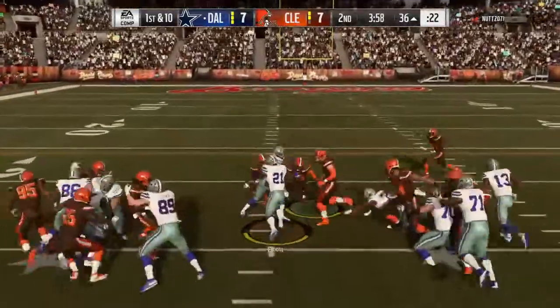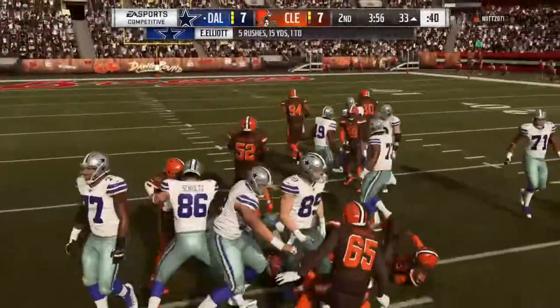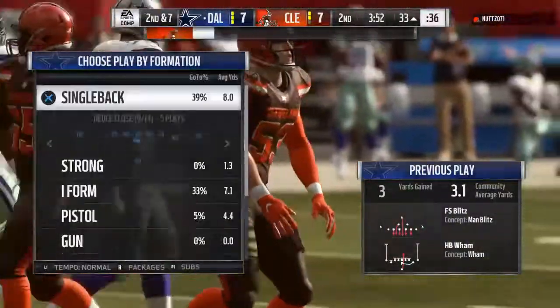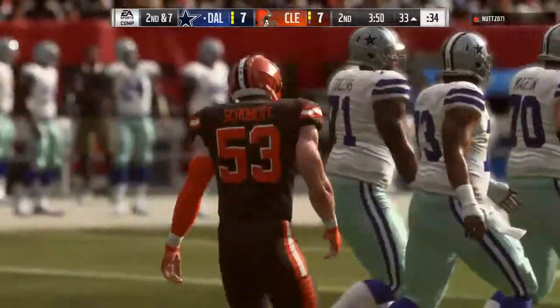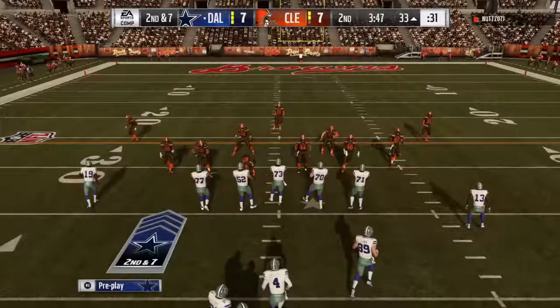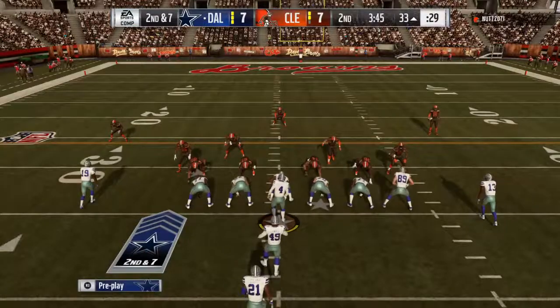A 1st down carry by Elliott. And a short gain down to about the 33. Give him 3 on 1st down. It'll set up a 2nd and 7. And that's one of the reasons you like to blitz even on run downs. It confuses the blocking assignments. It doesn't allow those offensive linemen to get up to the 2nd level.